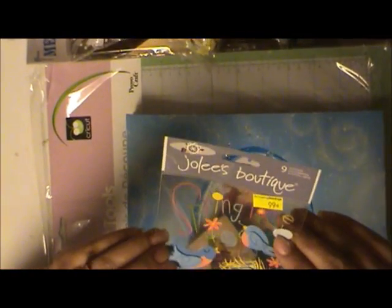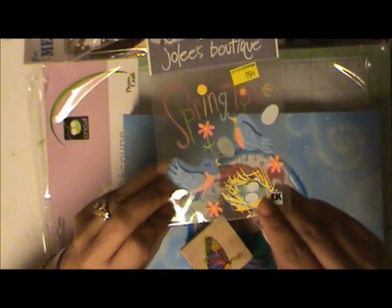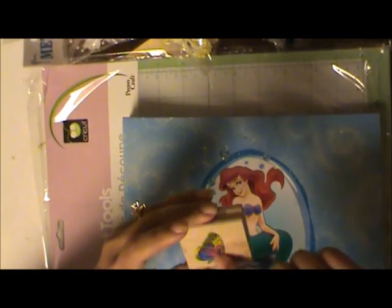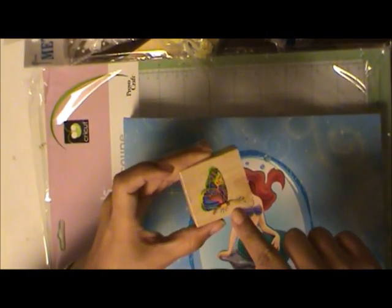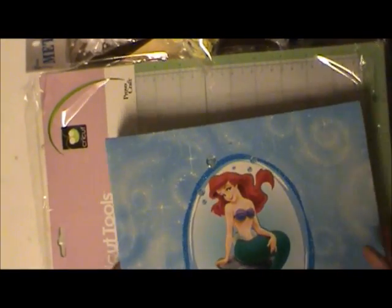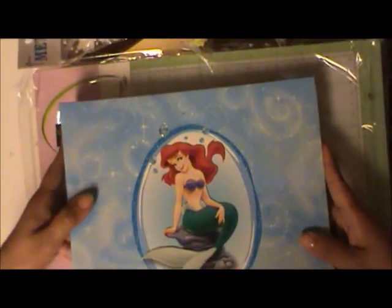I bought some stickers, like a little spring. Rain summer, but it's okay. I still have some spring pictures. I bought this at Michael's, a butterfly stamp. Love stamps. I also got this album. It is so cute. It's an 8x8 album.